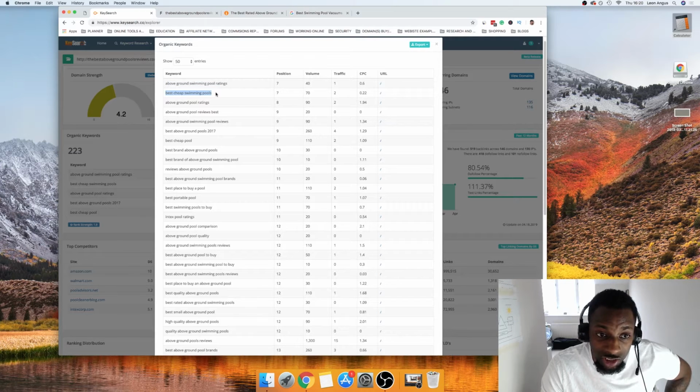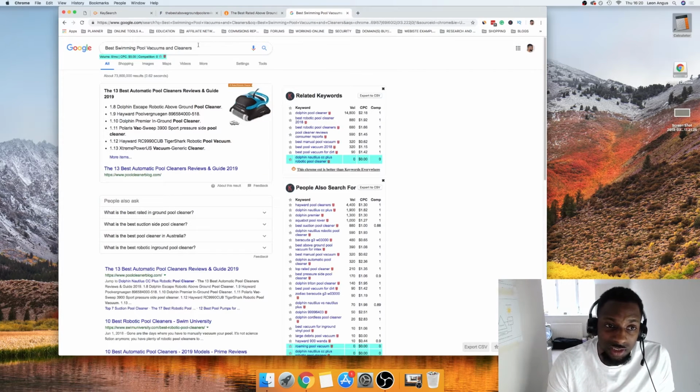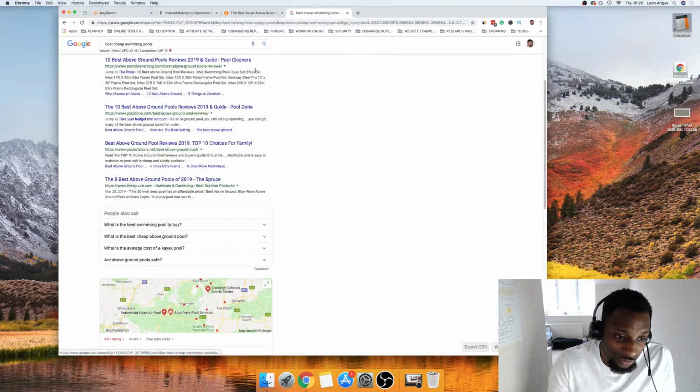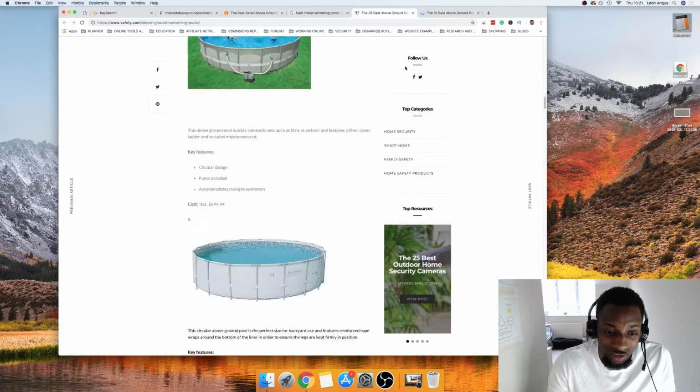So look, best cheap swimming pools. This is people who are going to be buying. Now, what's interesting about this is they're position 7 for this, and the keyword basically is only 70 searches. So what that tells me is you're probably going to get a lot of sites that are not even targeting that. If there's an affiliate site like that ranking for that, and the sites here, look, that's Amazon. So there's definitely space here to get in.